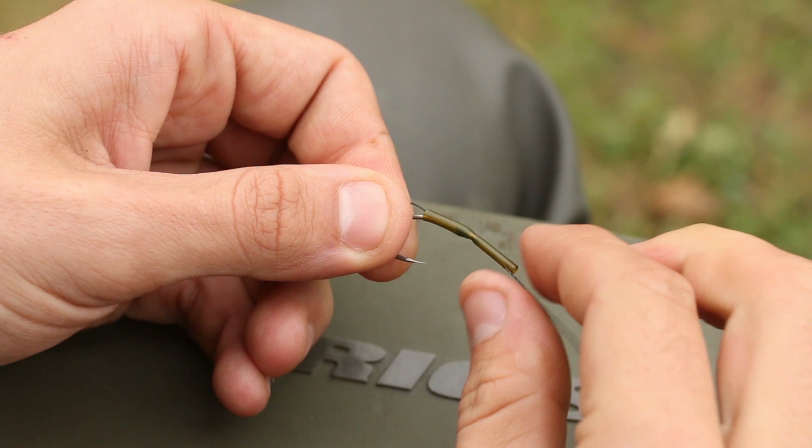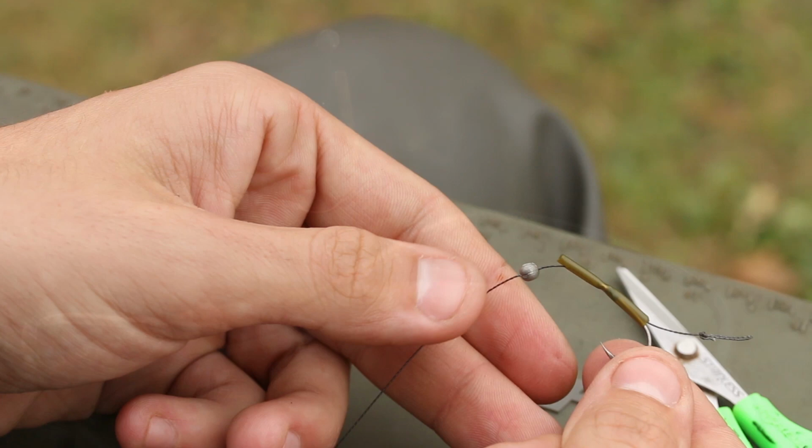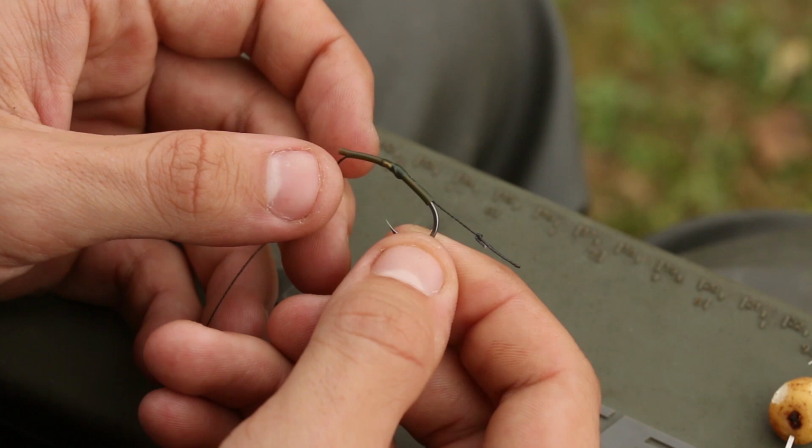It's now time to add a split shot to the rig, and I like to use a number 3 or 4, and I'll position that around about 5 mil from the base of the tubing. Get the kettle boiling and lower the whole lot inside the bubbling water. What this will do is shrink the tubing and enable you to create that all-important angle off of the eye, which will get that hook flipping and turning real fast.